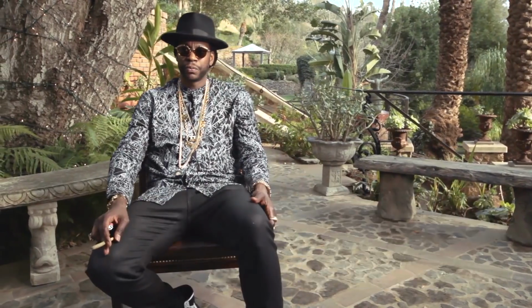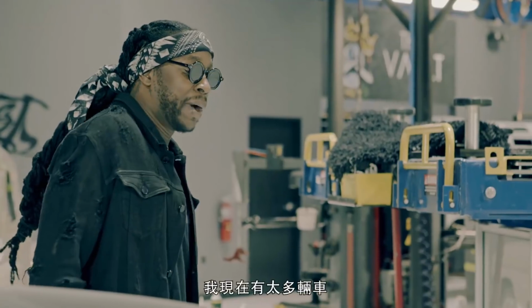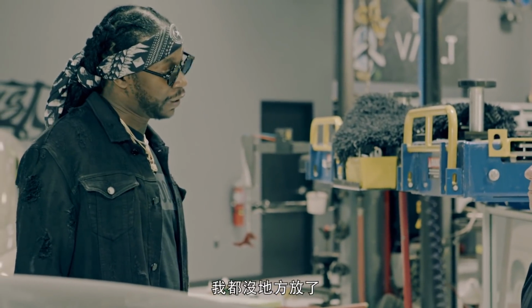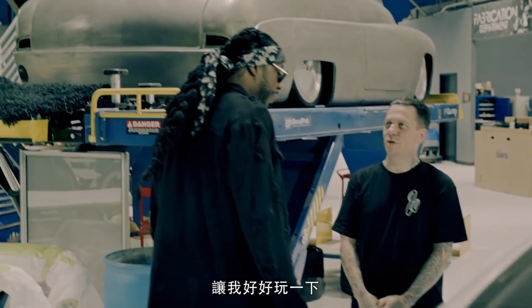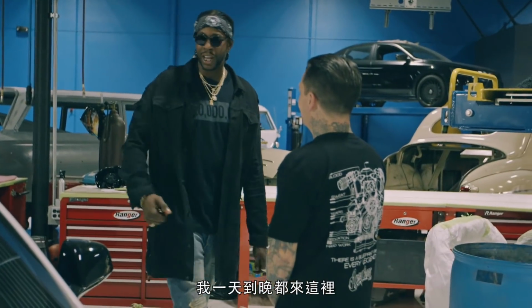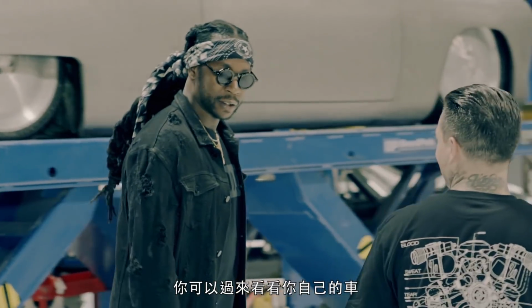True. I'm having plenty of cars right now that I don't have anywhere to put anyway. So I see you have enough storage space here. Bring the cars. So I'm gonna bring you a couple cars. You gotta do something for me now. Let's do it. I come up in here all the time. You gotta do something for me now. Let's do it. Maybe that's your next visit, you can come look at your own car.